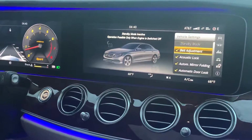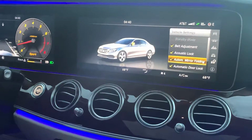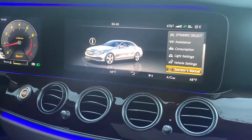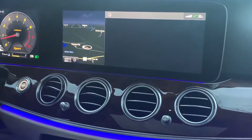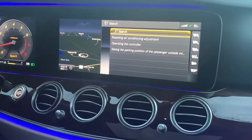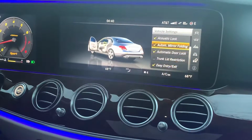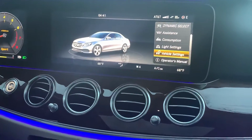Vehicle settings, belt adjustment, acoustic lock. Not sure what that does. It's different than electric lock. Acoustic is sound. Yeah. Trunk lid restriction, easy entry, exit is turned on. Wait a minute. Go back to acoustic lock, and then try locking the doors. I wonder if it makes a different noise. Oh, it's probably the beep. Oh, all right. No, I understand. Let's see. Back. Vehicle settings. Acoustic lock turned off. Okay, test that later.